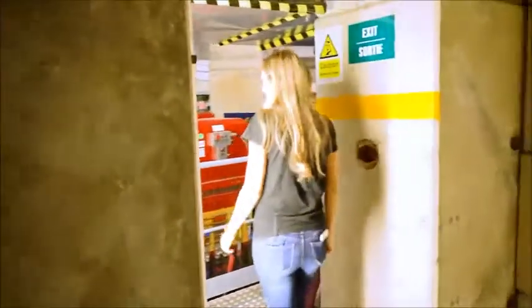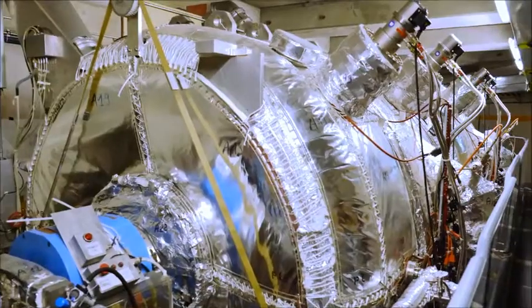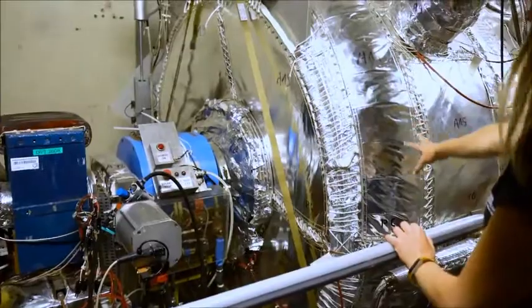It's all shut down right now for maintenance, so we got to go down in the tunnel. Whoa. Wow, there's all this concrete and cement. Oh my gosh. I just went to Burning Man. I feel like a lot of people were wearing this stuff.